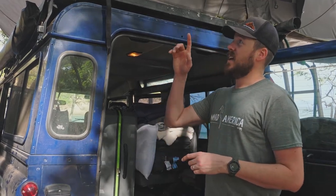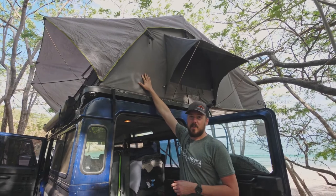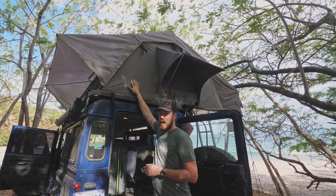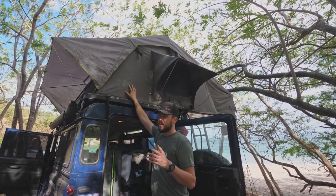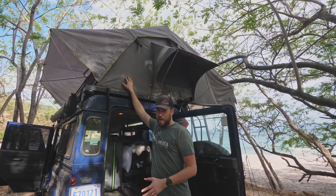Now up top, we've got a double tent. So this is basically what you would find in the size of the Sydney or the CVT Denali size tent, bigger than a king size bed. So there's plenty of room for all three of us. Definitely recommend that because of the humidity and the heat. You don't want to be sleeping on top of each other.